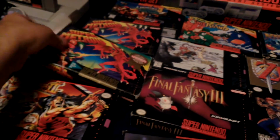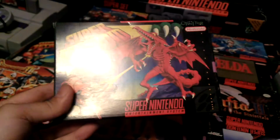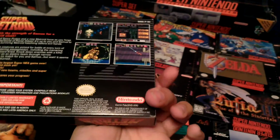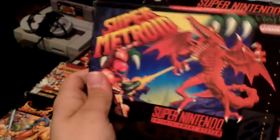Then we also have a new copy, at least for me, of Super Metroid, and then the boxed copy I had when I was a kid. As you can see, this box is in immaculate condition. It's like perfect almost. Very, very awesome game. Recommend you play this for sure.